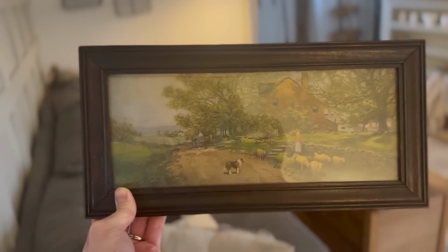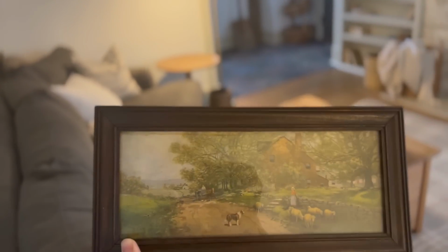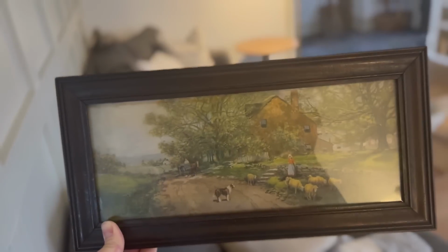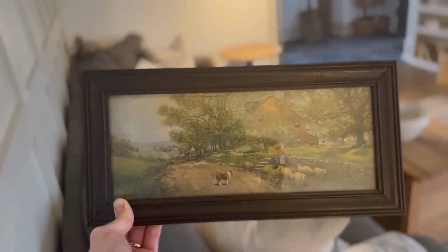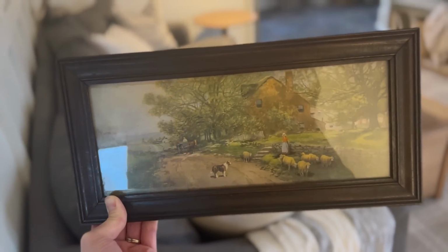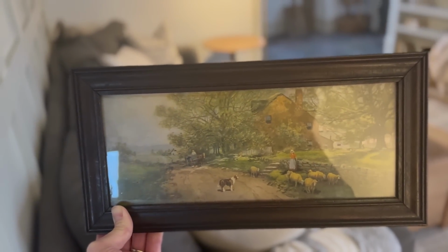But artwork is my next tip for you guys. Incorporate it throughout your home. It just brings color, it brings life, especially if you have artwork with, you know, greens and blues. And so anyways, that's my next cozy tip for you.